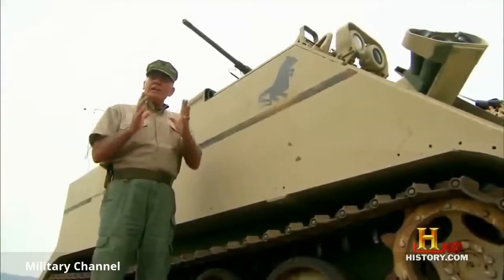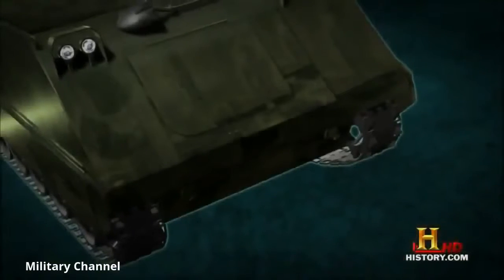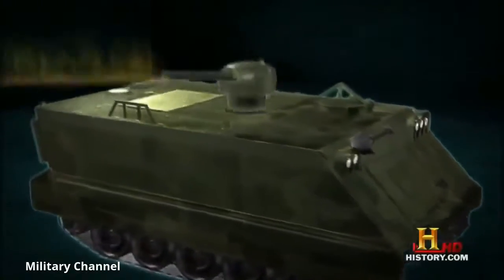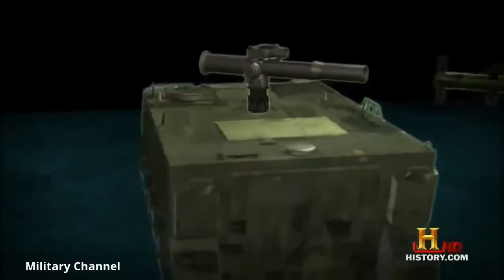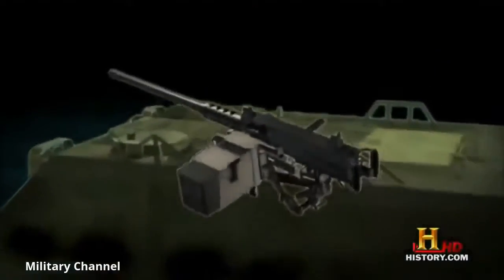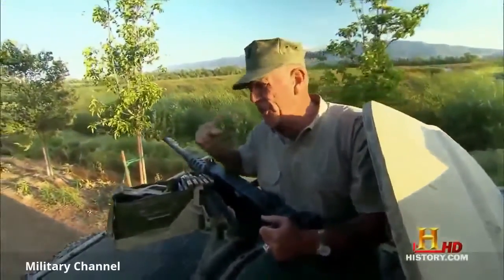Even so, its sheer versatility kept it in service. The M113 quickly became the backbone of the infantry. The designers created several variations. You could pretty much put any weapon you wanted on the M113. Some of them had flamethrowers, others had grenade launchers. Later, they had TOW anti-tank missiles. And there was always the good old Claymore mine. And of course, not forgetting the trusty .50 caliber heavy machine gun. This baby will do some serious damage. Let's go on a mission, Staff Sergeant. Let's go shoot some.